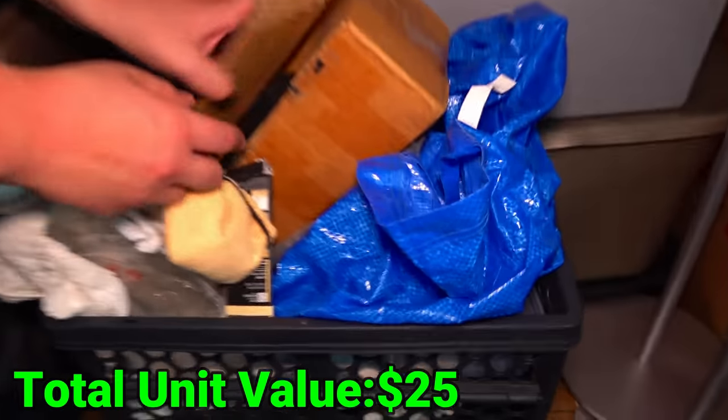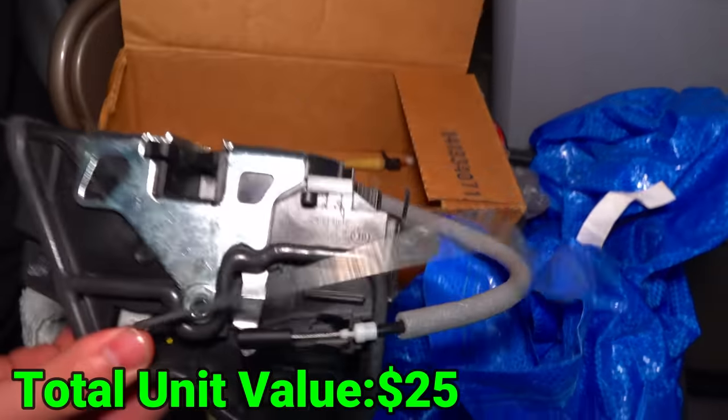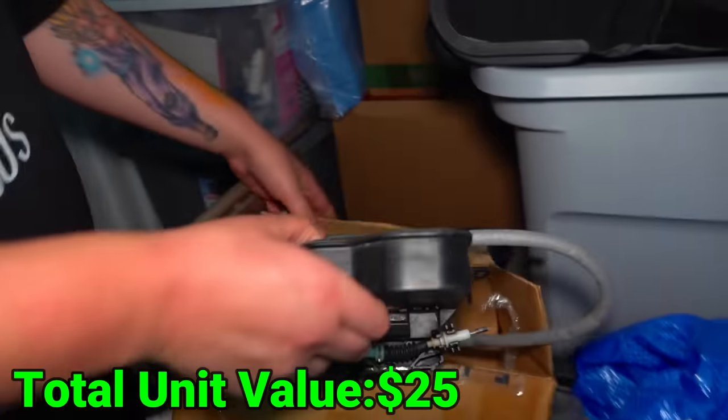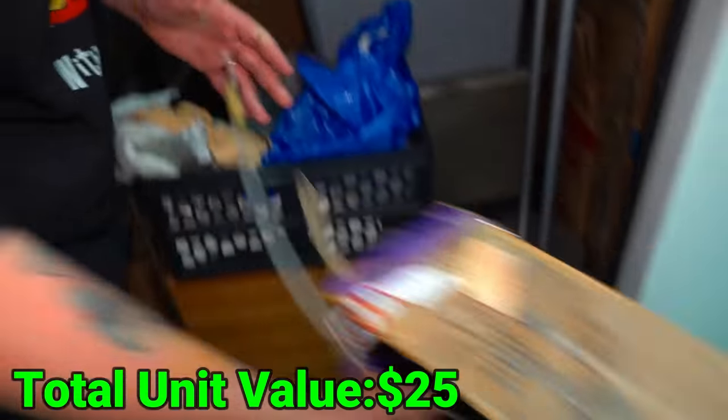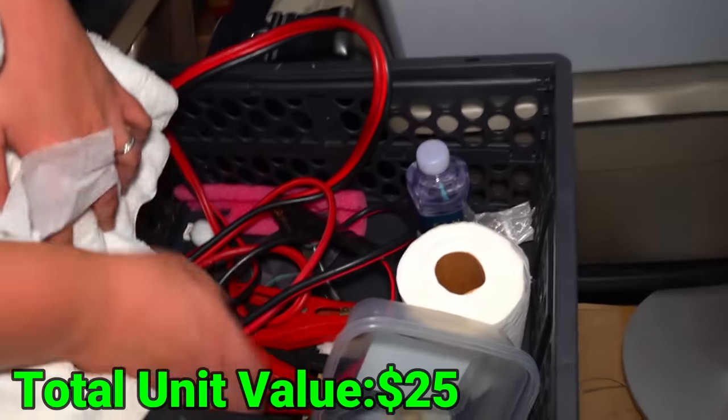Let's go into this little crate. What's in this first? What in the world is this piece right here? Don't know. Does that answer my question? Not at all. Not at all. So we don't know what that little guy is. We'll set it right here. Then part. Random, there's some jumper cables.